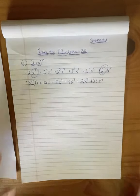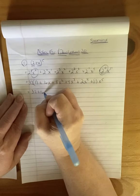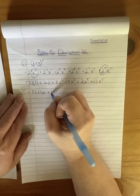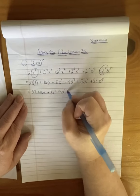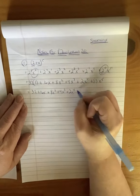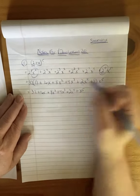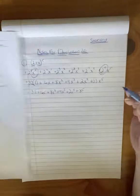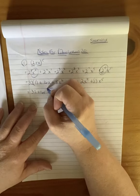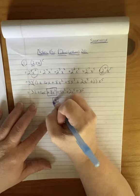So now I have to clean it up one more step. 32 times 1 is 32, plus 16x, plus 8x squared, plus 4x cubed, plus 2x to the fourth, plus 1 times x to the fifth is just x to the fifth. So the question asks, what's the coefficient of x squared? So I go to x squared, which is right there. Make sure you keep the sign. And the coefficient is just 8.